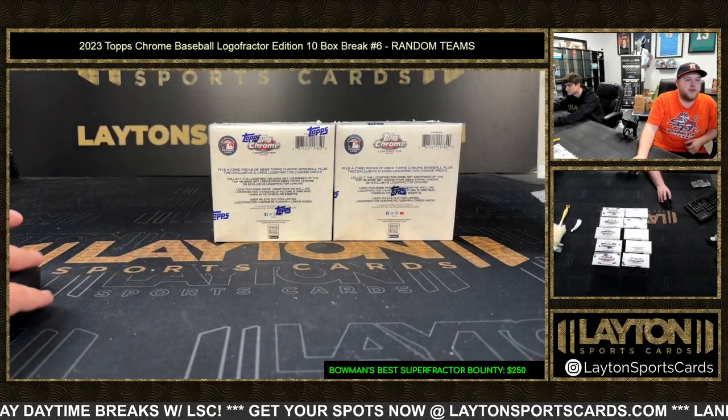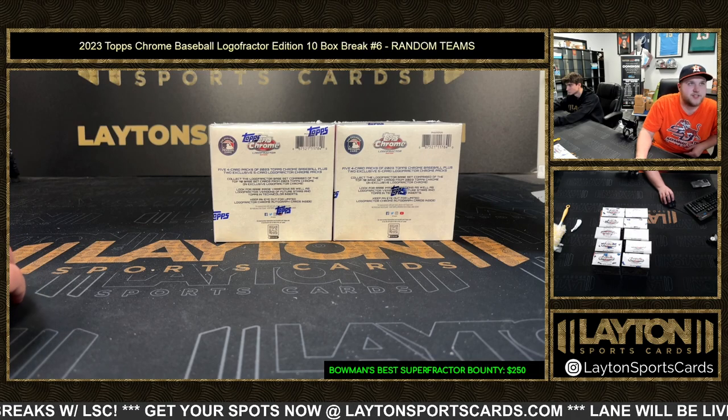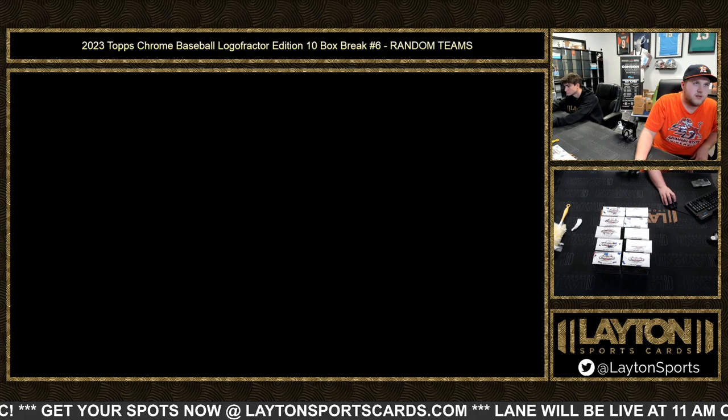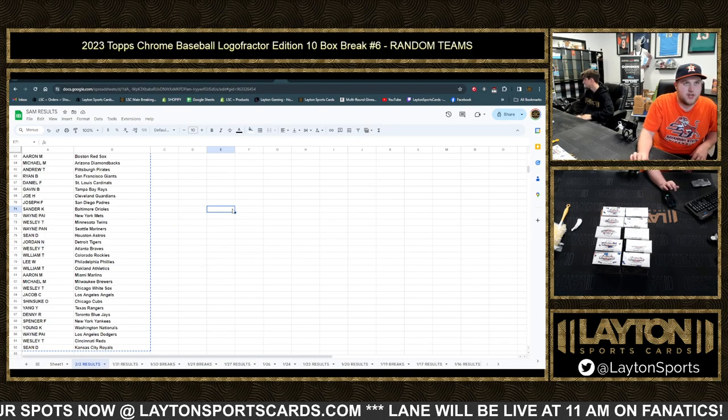Going on, everyone. Sam here with Layton Sports Cards, number 23, Topps Chrome Baseball Logofractor Edition, 10 box break, number 6, random team style. There's a look again at your random results. They'll show up here. There you go. As always, you can find these on the website under the results tab as well as the link in chat.